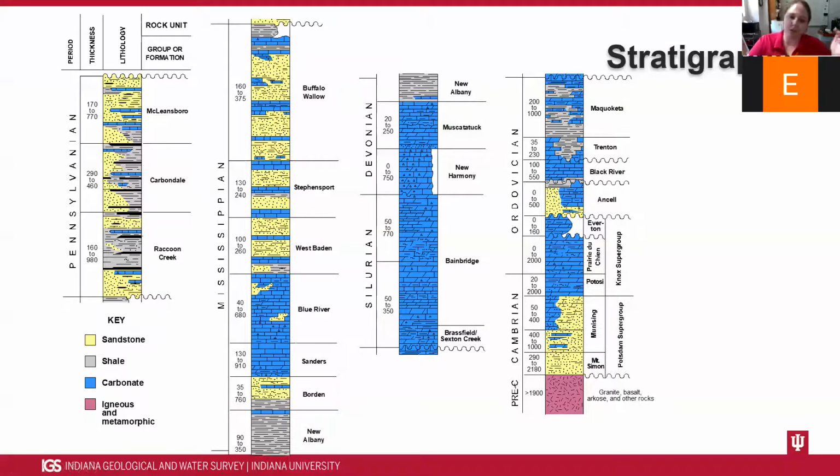Okay, if we were to drill one giant drill hole and collect every single rock type that exists in Indiana, this is roughly what it would look like. That doesn't actually exist in real life. The rock layers are not continuous. They're not single layers that exist under the ground.